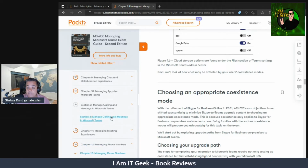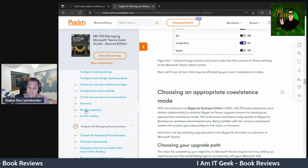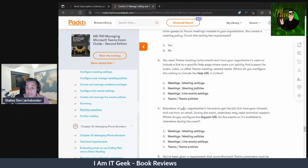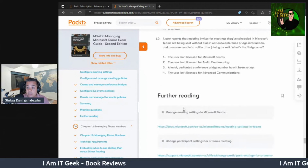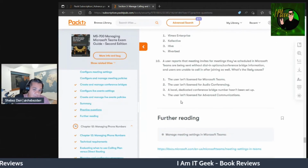Let's look at chapter 11 here. If we go down, they've got practice questions. So after each chapter, there's practice questions, and not 2 or 3. They've got a good chunk, like 10 practice questions, whereas even my book didn't have 10. The book that me and Victor wrote, I don't think we had 10.